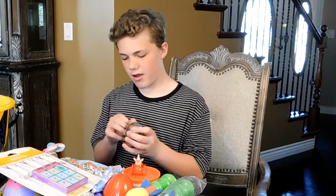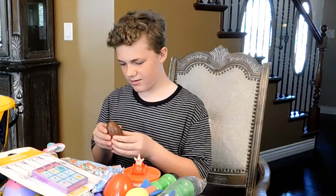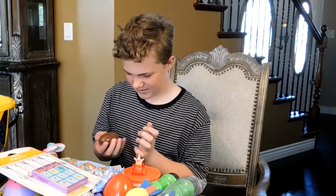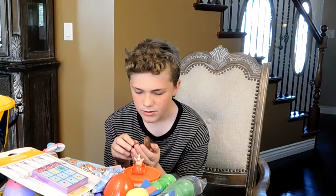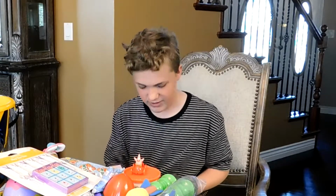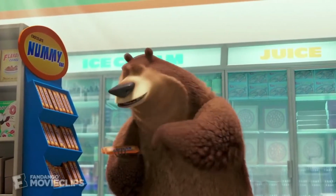Now let's see what's inside our mystery chocolate egg. Whoa, that scared me. Wait, give me a second. Oh, I thought there was supposed to be something inside. There was nothing inside. I should have just taken a bite out of it and not broke it to pieces. She's my lady, smooth and creamy. So bad, I shouldn't, yet I will.